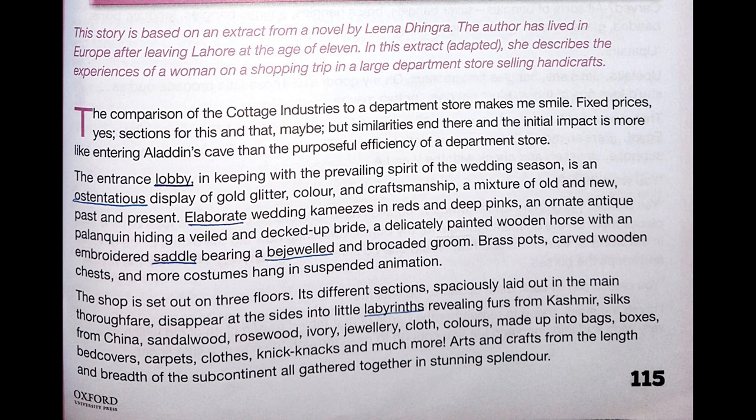animation. The shop is set out on three floors, its different sections spaciously laid out in the main thoroughfare, disappearing at the sides into little labyrinths. Labyrinth: a place that has many confusing paths or passages, revealing furs from Kashmir, silks from China, sandalwood, rosewood, ivory, jewelry, cloth, colors made up into bags, boxes, bed covers, carpets, knick-knacks, and much more. Arts and crafts from the length and breadth of the subcontinent, all gathered together in stunning splendor.